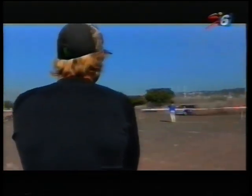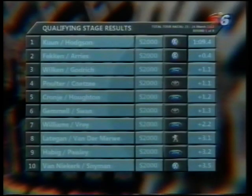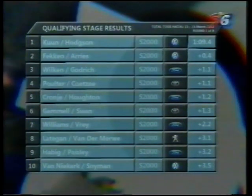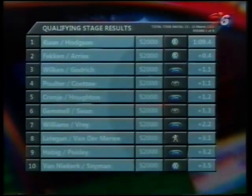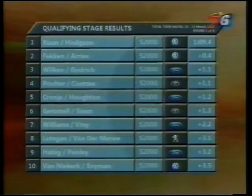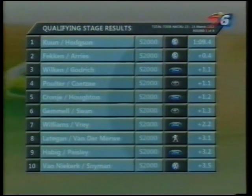It's a 1 kilometer stage to determine your starting position for the entire day, so the net effect might be measured in minutes, but right here we're fighting for split seconds. A dreamy start for the new BP Ultimate Volkswagen Polos, with Enzo Kuhn and teammate Hafen Fecken setting the fastest times on the qualifying stage. The Basil Reed Ford of Charles Wilkin ties the Castrol Toyota of Leroy Poulter for 3rd.